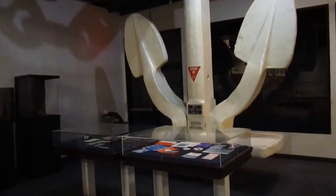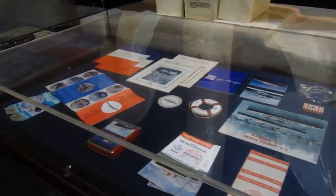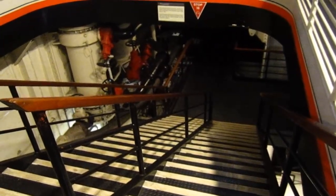And here's one of its anchors. It's what its anchors look like. They're huge, guys. And then just here's some Queen Mary memorabilia. And now we're gonna go down these stairs, guys, and this takes you to the old engine room.